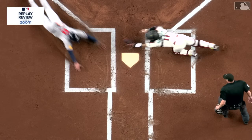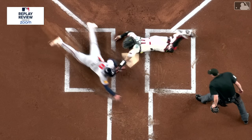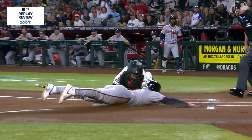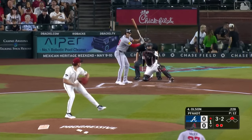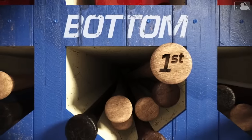And the Braves are going to challenge this. And the important thing to remember at this point is that Clint Vondrak's call was out, so you have to have definitive evidence to get the call overturned. Perfect one-hop throw to Herrera. There's that diving tag attempt. After review, the ruling on the field stands. Runner is out. Atlanta will lose its challenge. Call stands means not enough evidence to overturn it. Swing and a miss, struck him out, and the inning comes to an end.